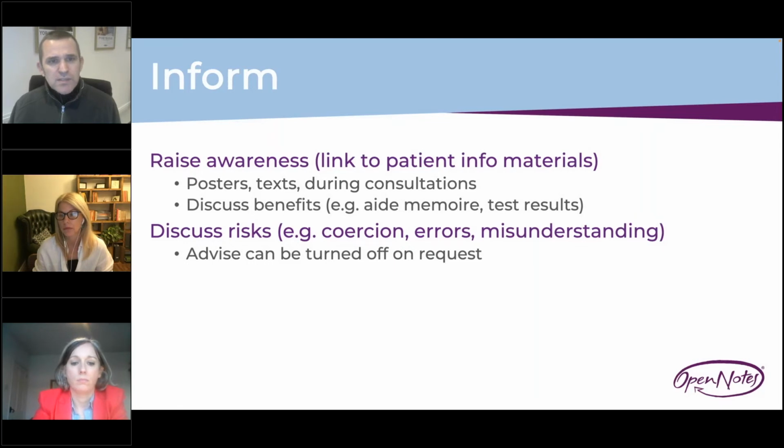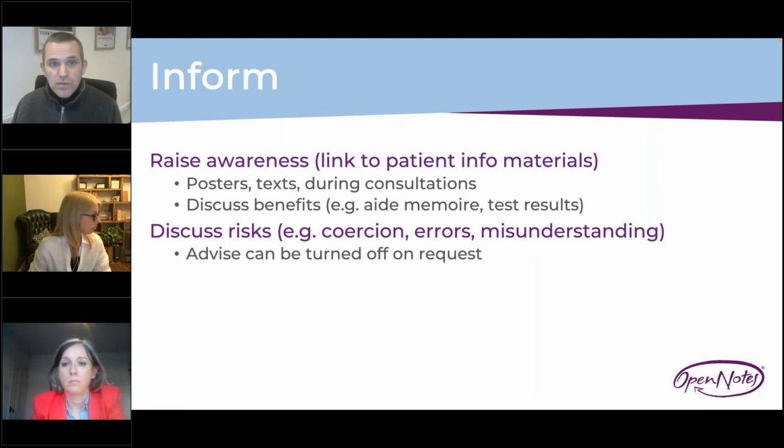And then I think there's also an opportunity, if you're in a consultation with the patient and they're saying there's a risk, or that they're in an abusive relationship, or you're worried that there are bruises that you can't explain, it might be an opportunity to say, do you want me to hide this in the online record so that it's not visible, or do you want me to turn your online access off for a while until we can sort this out? Next slide.